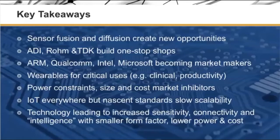Always trying to solve power constraints, miniaturization, and cost reduction are key themes for any sensor deployment going on in the market. IoT cannot be one-size-fits-all.